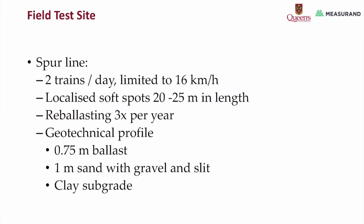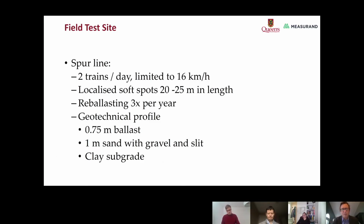Yeah, sure thing. So we worked with a rail owner who had a spur line going to a factory that had 2 trains a day, one empty and one heavily loaded. And that particular track was limited to 16 kilometers an hour due to the issues with maintaining track geometry on that particular length of track.